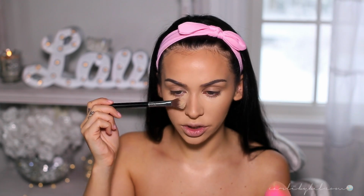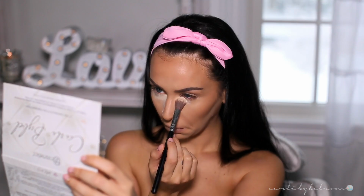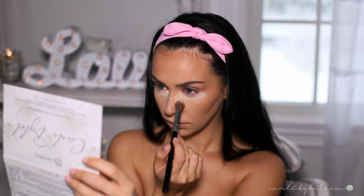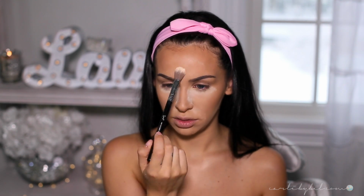You can really either use your beauty blender, any brush, just to apply the powder. I'm gonna apply it pretty heavy under my eyes, and then I'm also gonna apply it up towards where that darkness is. I'm also gonna blend out smile line creases and go like this. And then whatever's left on the brush, I'll just tap on my forehead. Maybe a little under there.